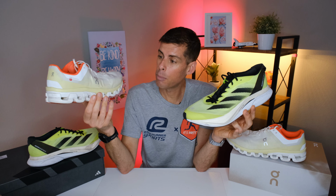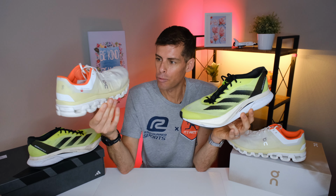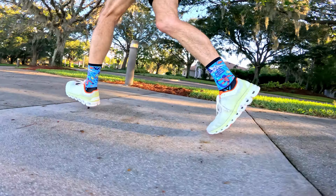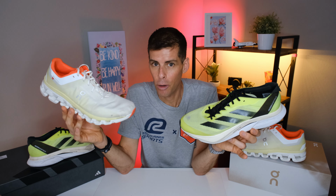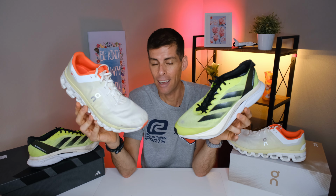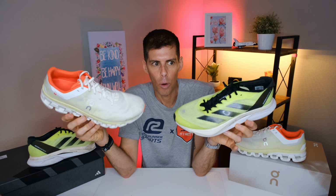Also, the nylon speedboard in the Cloudflow 4 creates a nice feeling of snap. Now, it's not so rigid and so snappy that it's a race day shoe. It's not. Much like this is the training partner to the Adidas Pro 3, the Cloudflow 4 is a training partner to the Cloud Boom Echo 3. When I compare the Energy Rods 2.0 in here with the nylon speedboard in the Cloudflow 4, the Cloudflow 4 just gives me a little more feeling of wanting to move faster. Like it's given me a little more get up and go in my run.